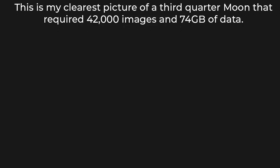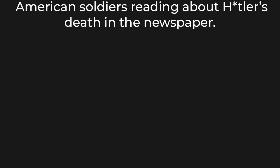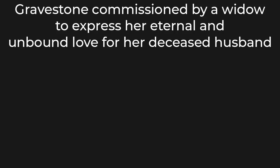This is my clearest picture of a third quarter moon that required 42,000 images and 74 GB of data. Zoom in. Composite. American soldiers reading about Hitler's death in the newspaper. The title alone takes up half a page. Gravestone commissioned by a widow to express her eternal and unbound love for her deceased husband.